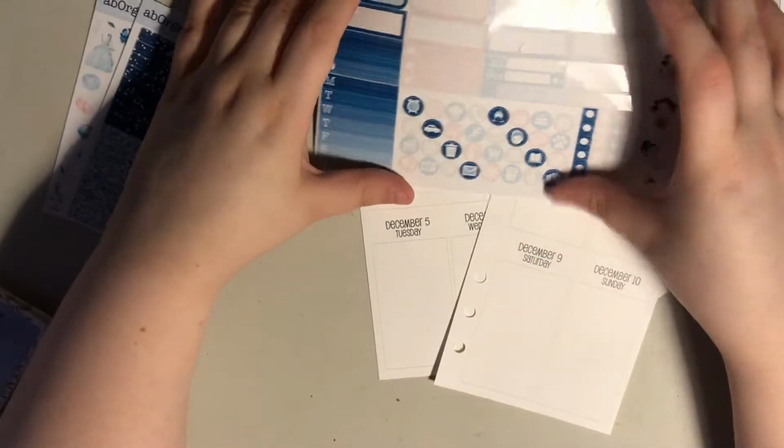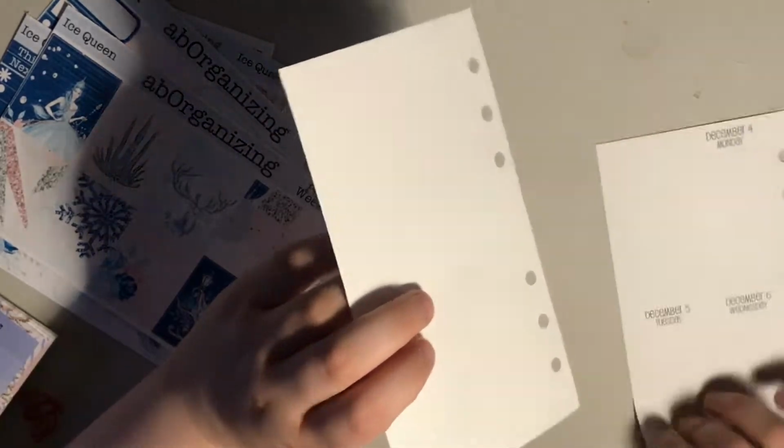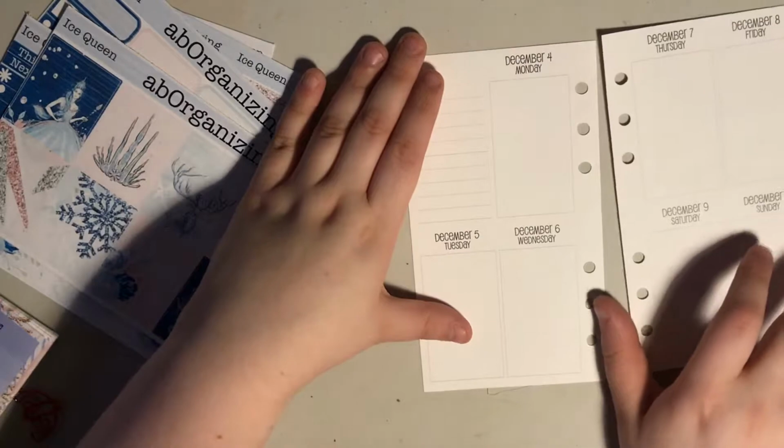So, did I grab 2 again? Ugh, I do this every time. Oh, I don't need this. I'm just used to grabbing the one where the week is before.